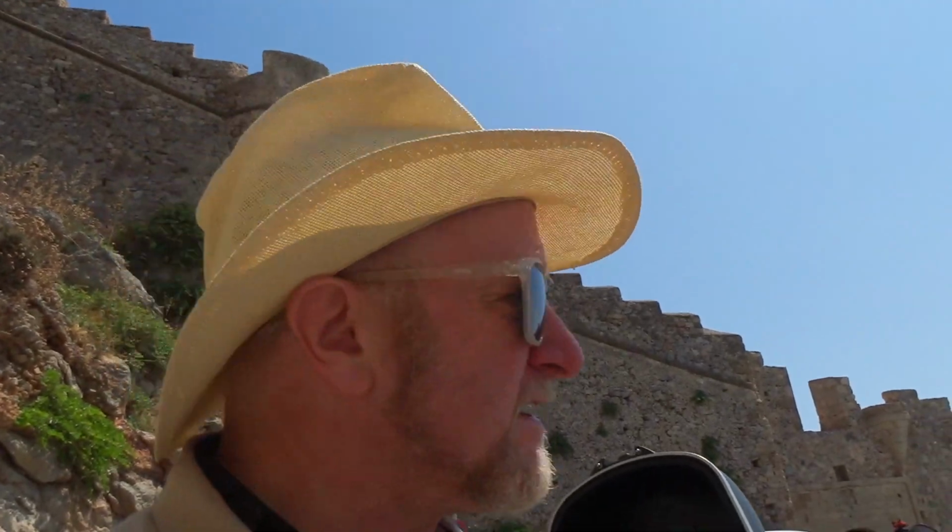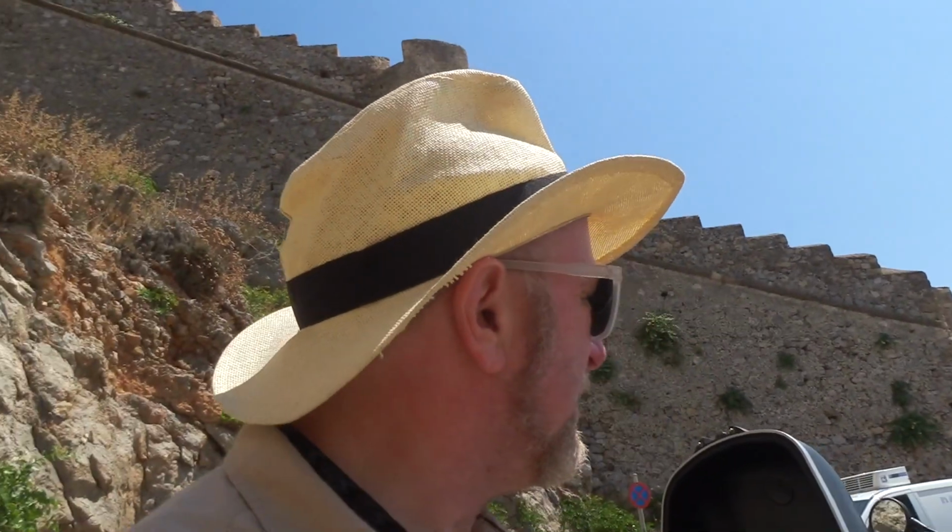I am standing outside the entrance gate to Monemvasia, an old Byzantine town built on this rock that juts out from the small little town of Monemvasia.